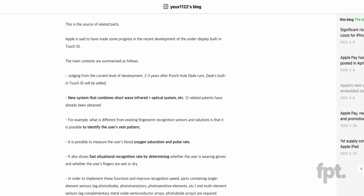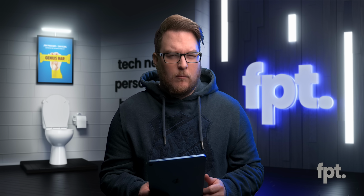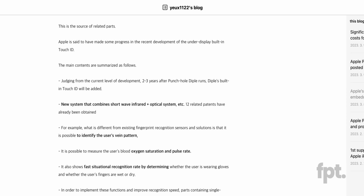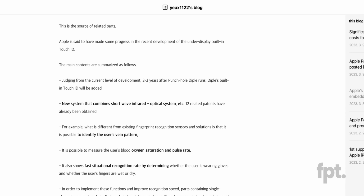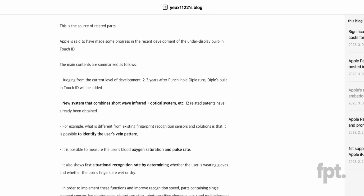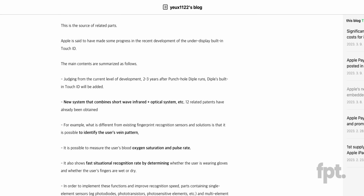Added Touch ID with built-in dipple? What is a dipple? They've added Touch ID with a built-in dipple 2 to 3 years after the punch hole dipple runs at the current development level. 12 related patents have already been obtained as a new system that combines short-wave infrared and optical system, etc.